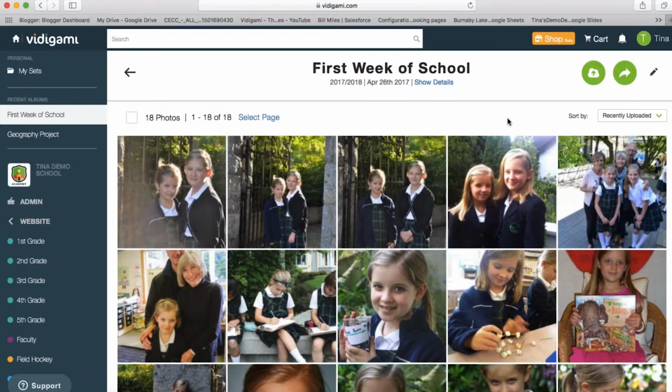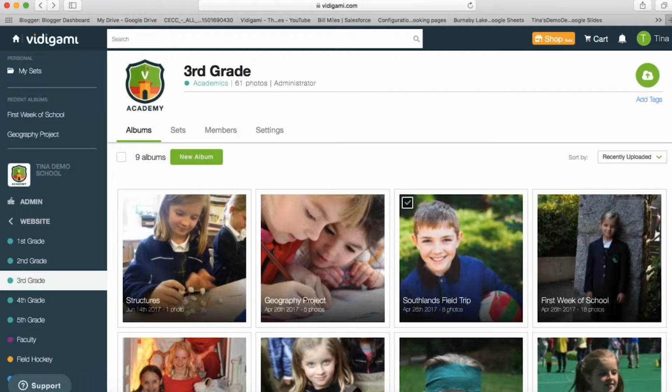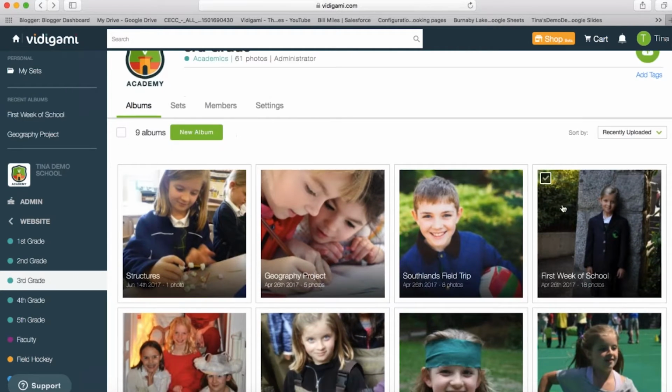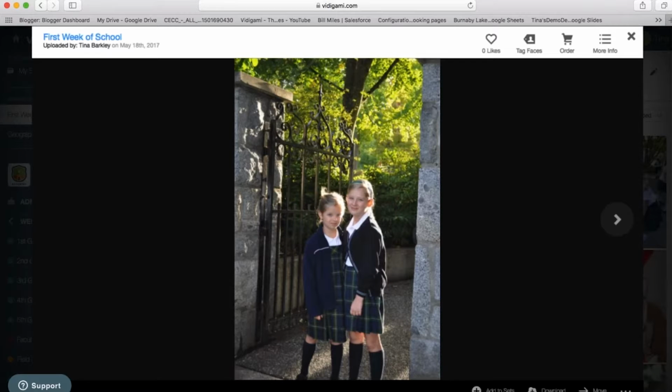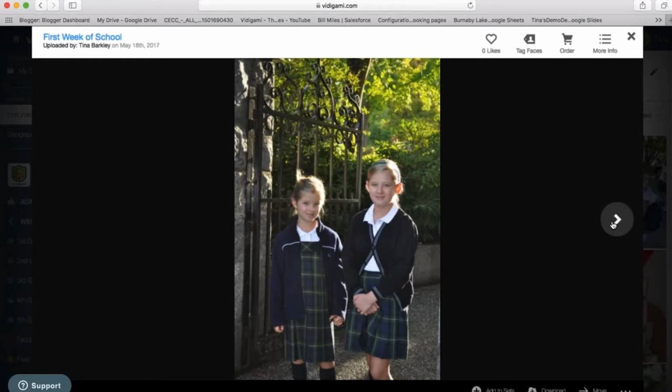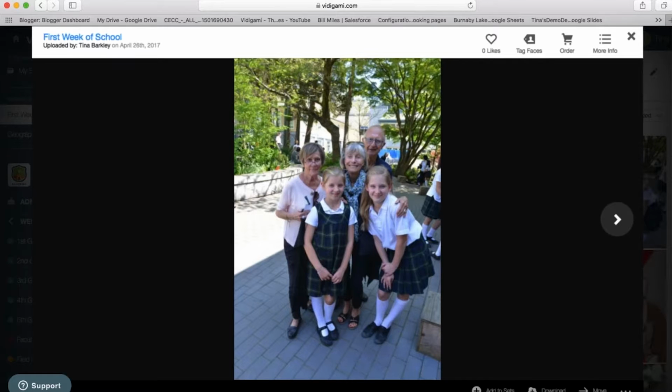So it's a great way when you're first starting with Vidigami to draw people into the system, to show them this is where the photos are. The more you do that at the very beginning, the more success, the more awareness you bring, that slowly and surely evolves into parents uploading their own photos. We have lots of best practices about that as well that we share with you.